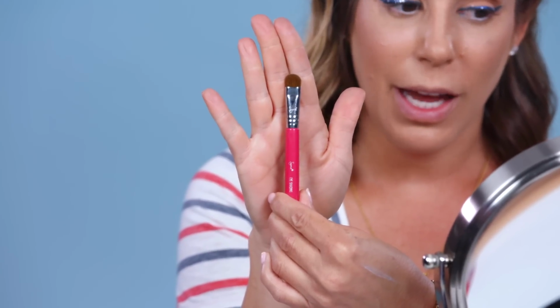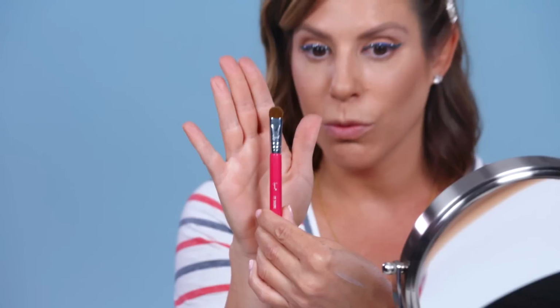And I cut some out, some little stars, because I thought it'd be easier to paint little stars up here than to sit and draw them. But feel free to hand draw them. So I'm going to take a brush. This is a Sigma brush called the eye shading brush, the E55, but I grabbed this one because it's nice and dense, because I'm basically going to lay down pigment. And I will tell you, once you lay down that little star, try not to touch it.